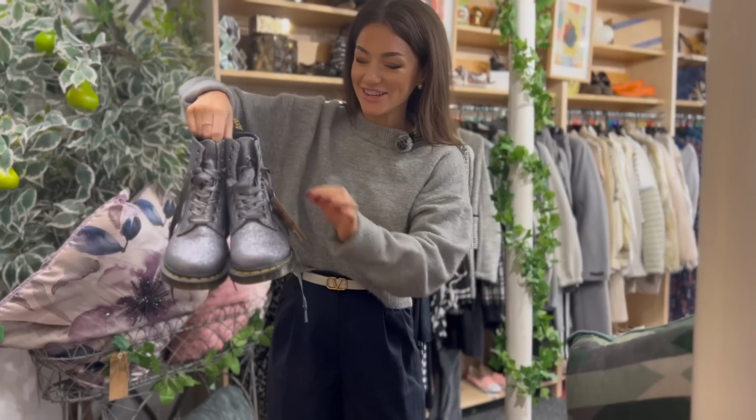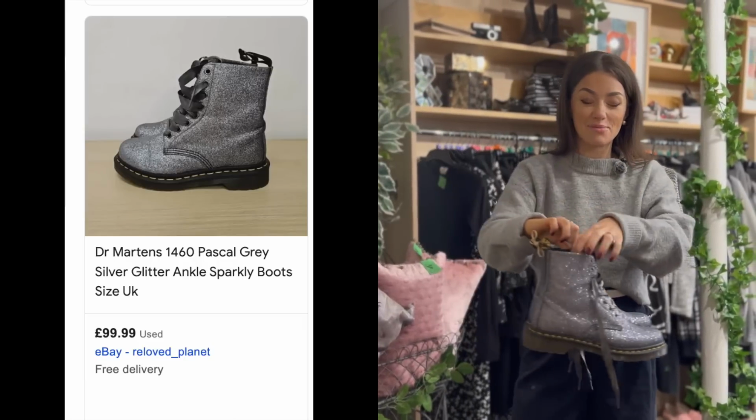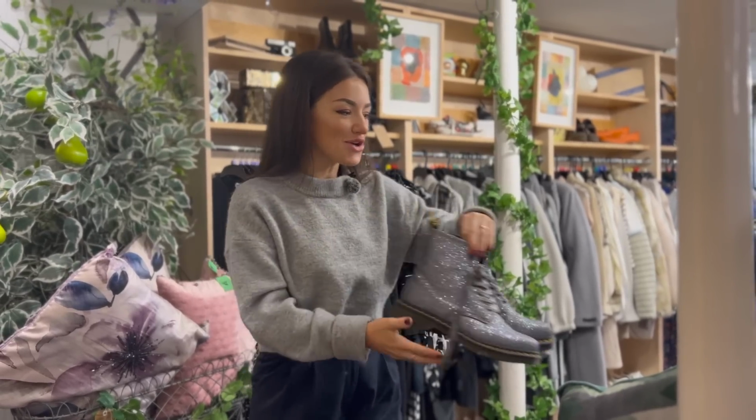These sparkly silver with little ribbon laces. Really love these. £49.50. Doc Martens usually sell at about, I think about £120 for the boots. I used to have a pair of the boots. I think that's what I paid. Love these. So much fun.